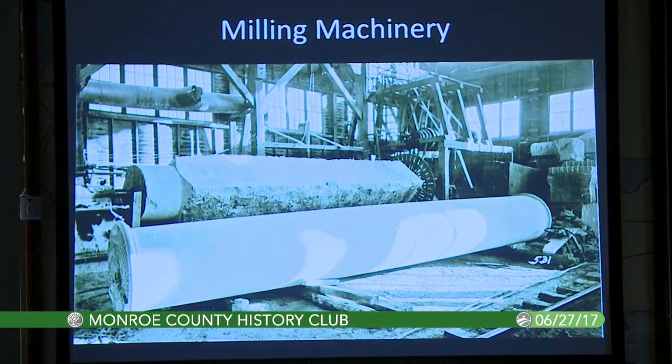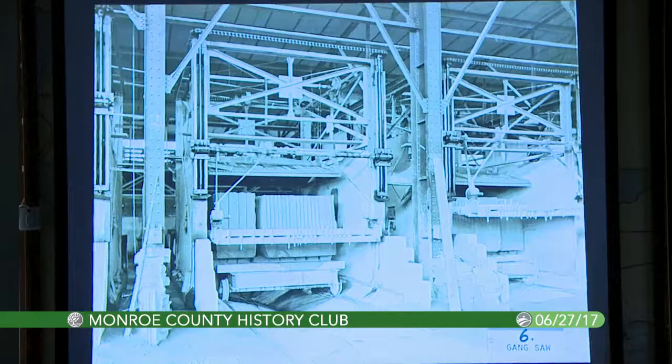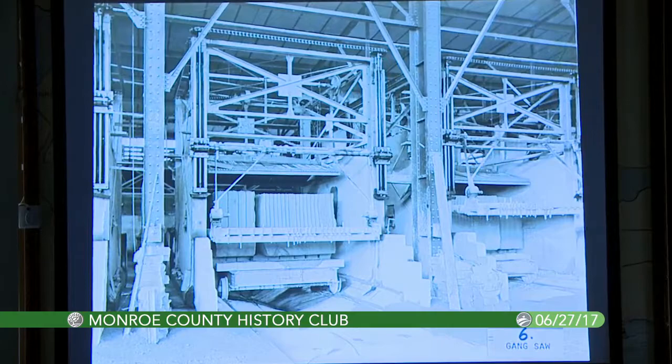Here's a general picture in the mill, and here's a better close-up of that. These are gang saws. Gang saws have been used for a long time before they became steam-powered and electrified, but they're basically limited to what a couple of men can do on the end of a saw. Now they're cutting slabs simultaneously, and if you notice, they're set up to cut several different thicknesses at once.